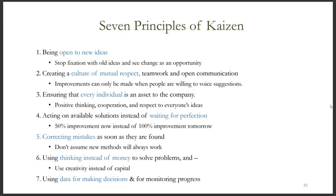The following are some of the key principles of Kaizen. One, being open to new ideas instead of fixating with old ideas. Two, creating a culture of mutual respect, teamwork, and open communication. Three, ensuring that every individual is an asset to the company. Four, acting on available solutions instead of waiting for perfection.